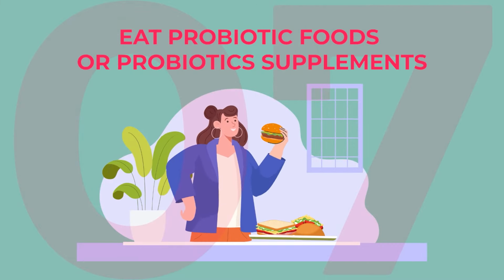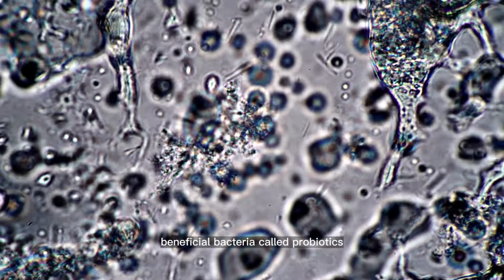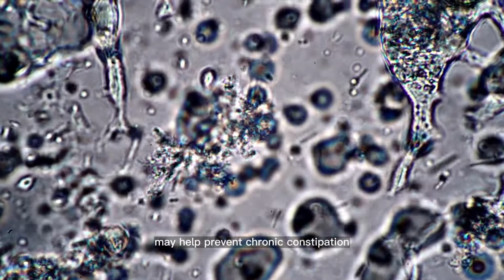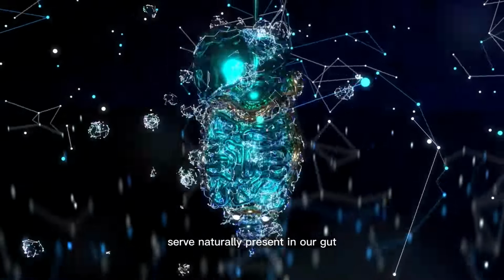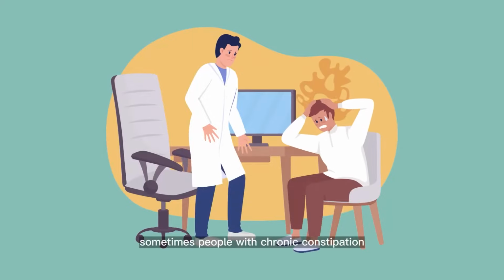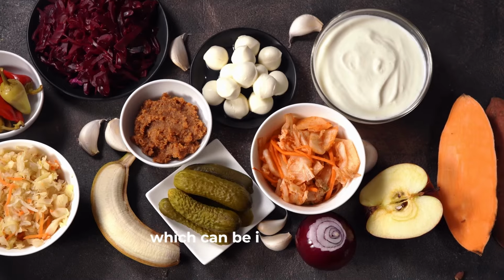7. Eat probiotic foods or probiotic supplements. Did you know that some live, beneficial bacteria called probiotics may help prevent chronic constipation? That's right. These bacteria, like bifidobacteria and lactobacillus, are naturally present in our gut and can be increased by eating probiotic foods. Sometimes people with chronic constipation have an imbalance of bacteria in their gut, which can be improved by consuming more probiotic foods.